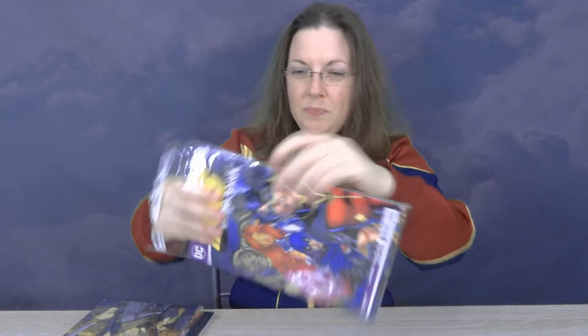But I picked up a couple of things that I was interested in. So with this one, I kept seeing this cover and I just really liked it. It's another one of these nice glossy DC variant cover of Deceased 6, and I just thought it was cool. I just liked the look of it. And then on the back was Teen Titans issue 1, which I thought would be a reasonable read.